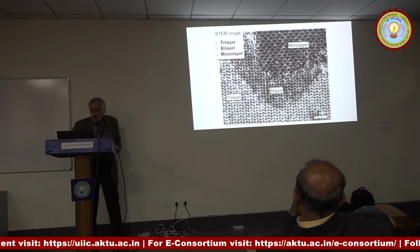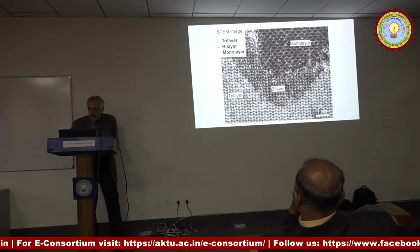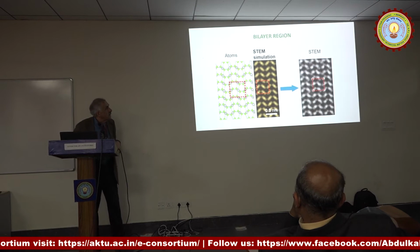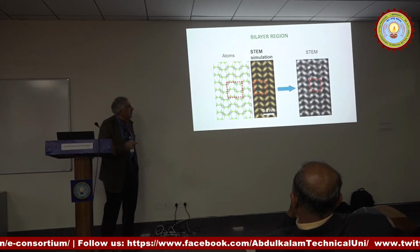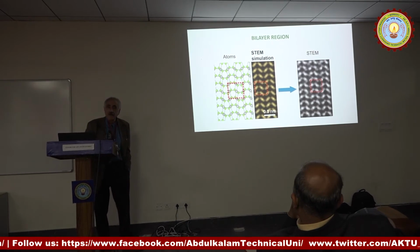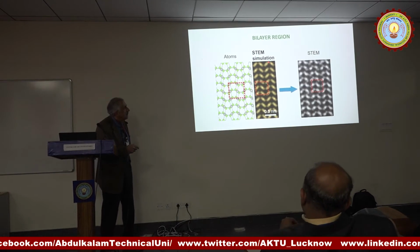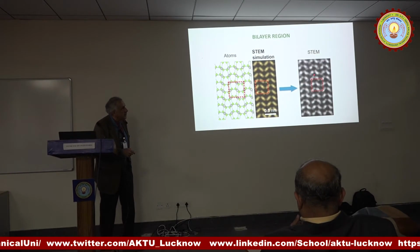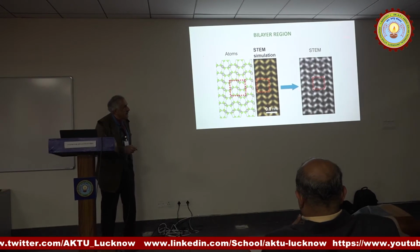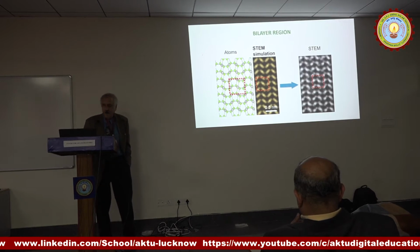The problem arose as follows. You expect to have a monolayer of PdSe2. Well, if you look in the bilayer region, and you know how the atoms are arranged already because we knew the bulk structure and the structure of the monolayers, you could simulate what you expect for the STEM image. This is the simulation. This is exactly what he saw. So the bilayer was fine.